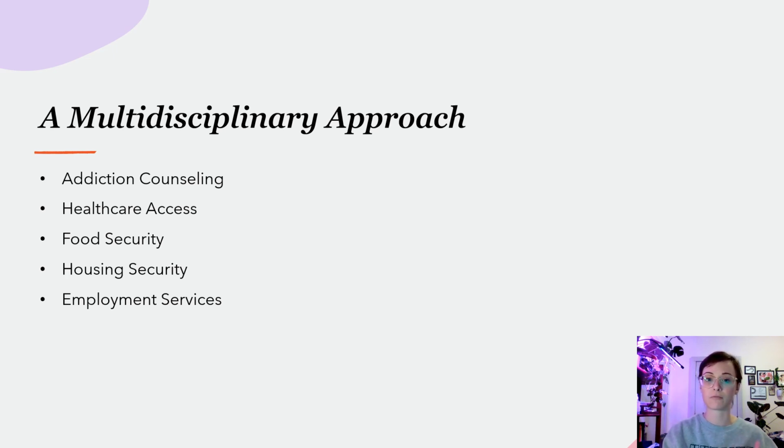So this is where nursing can really come into play. It's our job to advocate for our patients as well as educate them. We don't just treat symptoms, we treat an entire human being. This includes their health and their material needs. People who use drugs are already at a disadvantage when it comes to access to healthcare. They face considerable risks for morbidity and mortality.